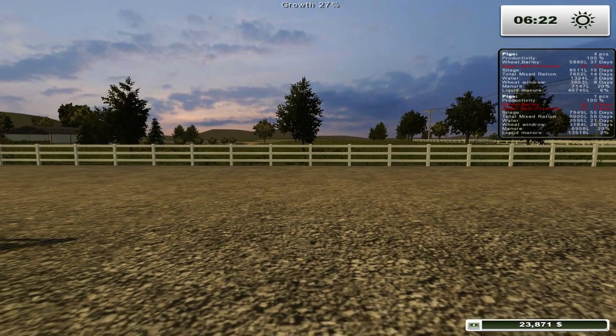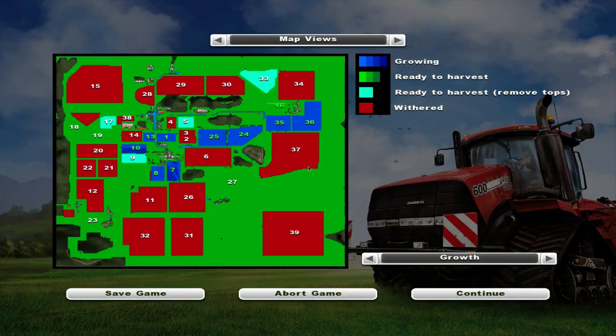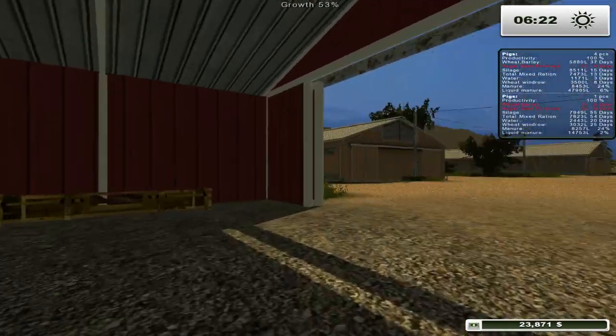So this might mean we need to do a little bit of crop scouting to see if there's any problem areas in terms of weeds and whatnot, because it all got planted. I'm not really sure what the situation is in terms of the weeds, so we'll see in a second here. Do I have anything that's actually in the field? Probably not. Let's go over here then.